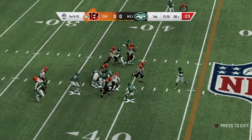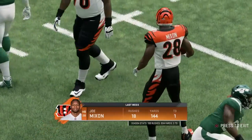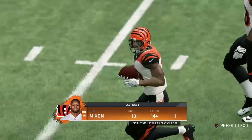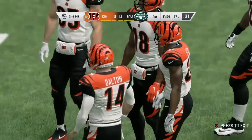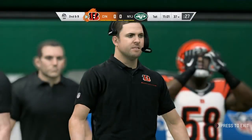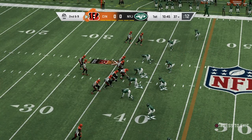Back to Mixon on first down. The numbers for Mixon last week. There isn't a coach alive who wouldn't like those numbers. Well over 100 yards and a touchdown, too. Partner, I think all the coaches who are in that great coaching box in the sky would take those numbers. So dead or alive, either way, they would take that kind of production.